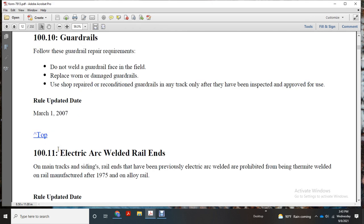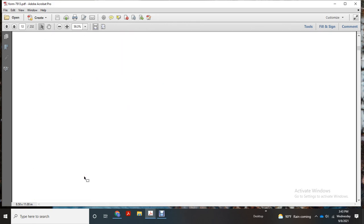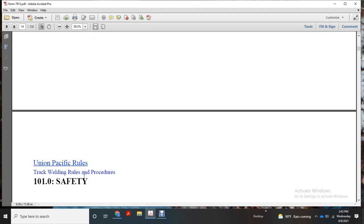111 Electrical arc weld rail ends on main track. Sliding rail ends that have been previously electrical arc welded are prohibited from being thermite welded on rail manufactured after 1975 or on an alloy rail. 101 Safety.